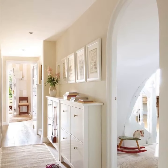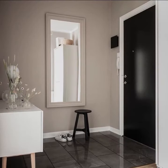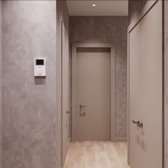So guys, in this video we showcase the most popular entryway design ideas so that you can design your entryway in a beautiful and stylish way. This video will help you to do that. So guys, sit tight, relax, and enjoy the video to the end.